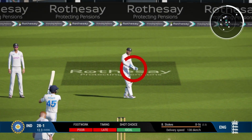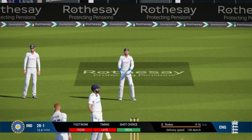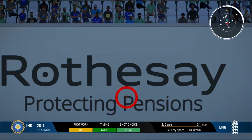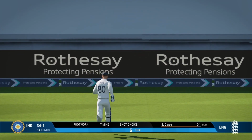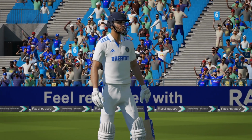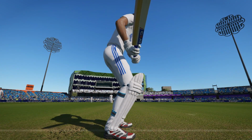Short, tried to go after it, but I think it was just a little too far away there. And for a lofted pull, it gets a top edge and goes away for 6. Very flat 6. We'll take it. Does not matter how they come as long as they keep coming.